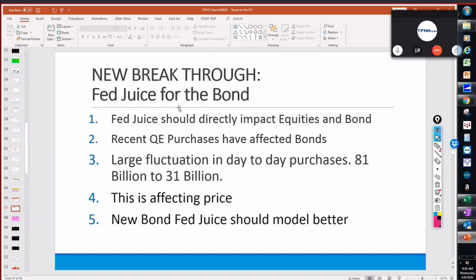So I now have developed a Fed juice for the bonds, and this is huge. I just developed this yesterday, and the idea is that the Fed juice should directly impact equities and the bond because the Fed is purchasing the bonds. So these recent QE purchases have affected the bonds. And like I said, these fluctuations go from $81 to $31 billion. So that's a huge swing.